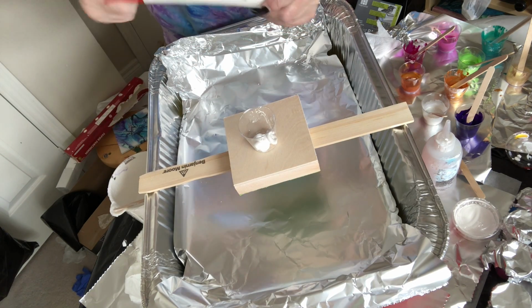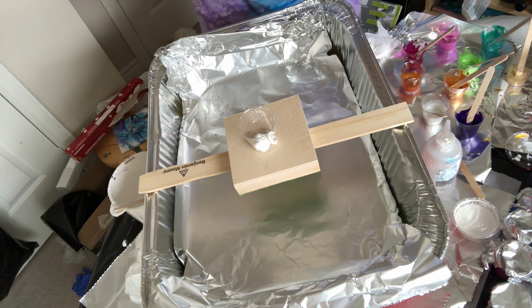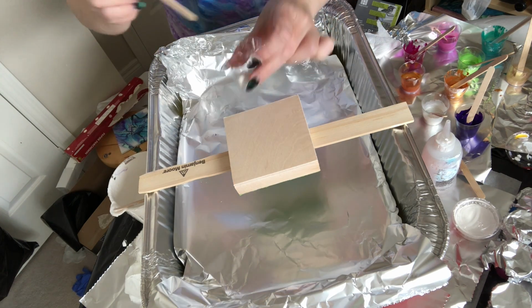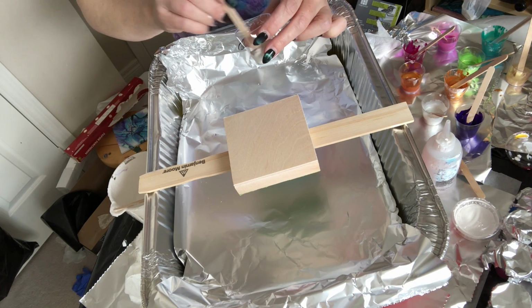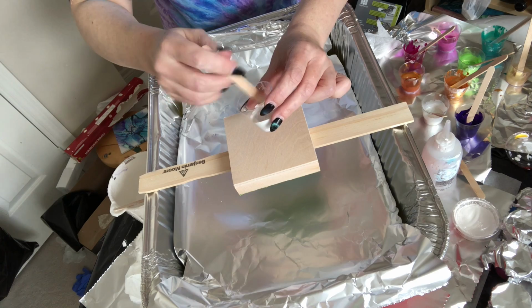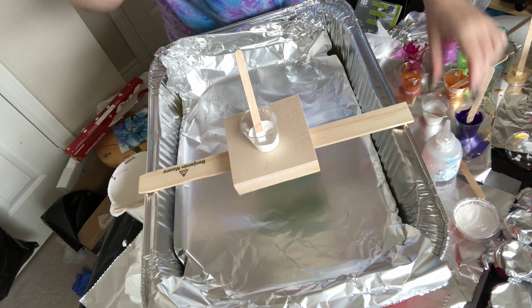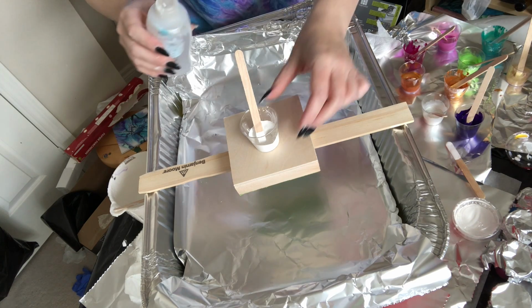So that looks okay. I hope all of you have been doing well. I've been busy teaching a course. I had a class on the Dutch pours at a local art gallery, and that was a lot of fun. So I'm going to be teaching another one coming up in the new year.